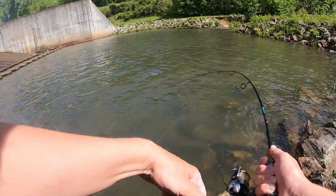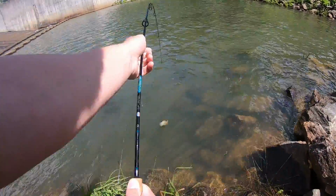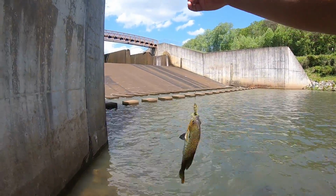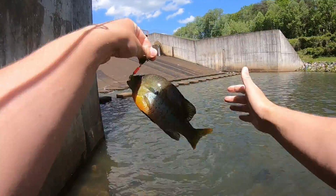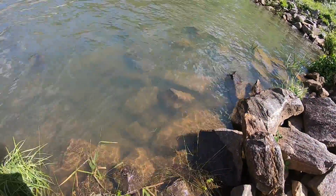There's a fish. Kind of off that other piling. I think it's another sunfish. Yep. Another little redbreast sunfish. I keep thinking I'm going to change the lures, and then I just catch another one. All right, another redbreast. There's a bunch of these in here.